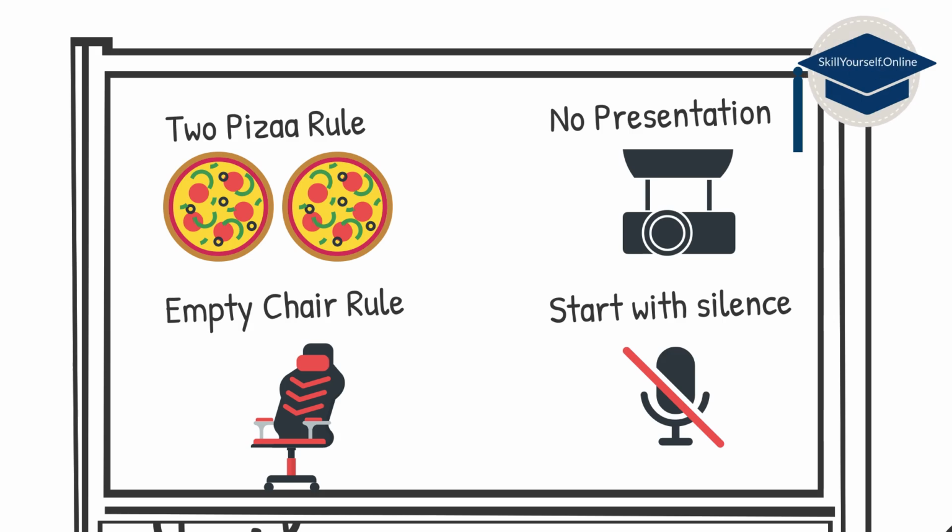First one is the 2 pizza rule. Then it's keeping 1 chair empty. Third would be to have no presentations, and the last one is starting the meeting with silence.